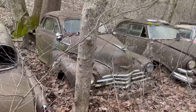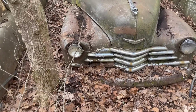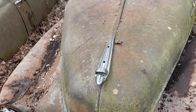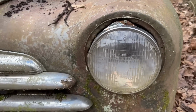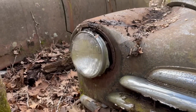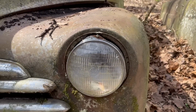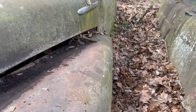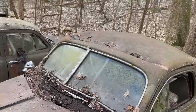Now we get on to 40 Chevy, 46, 47 Chevy. This is pretty neat. This thing, old Westinghouse taillight. A GE on that side and a Westinghouse on that side. Wouldn't it be cool to put a battery in this and see if those work? This thing has dual spotlights.